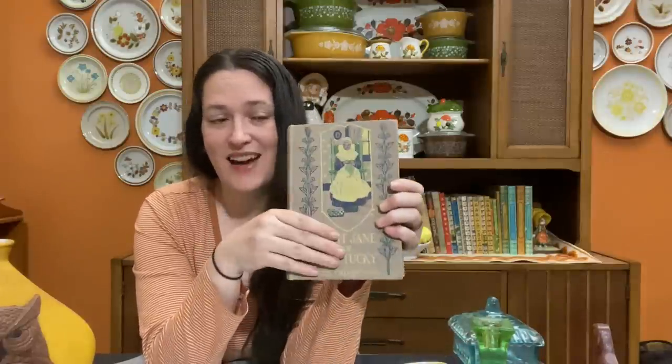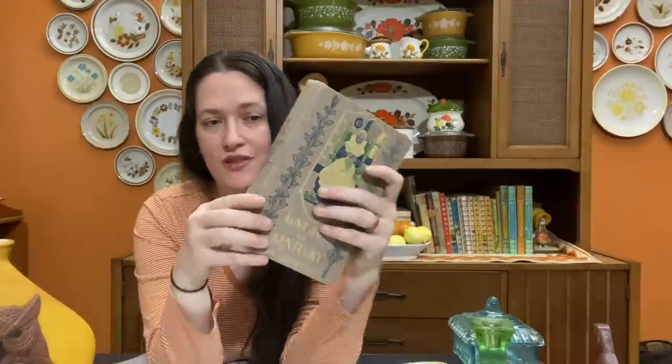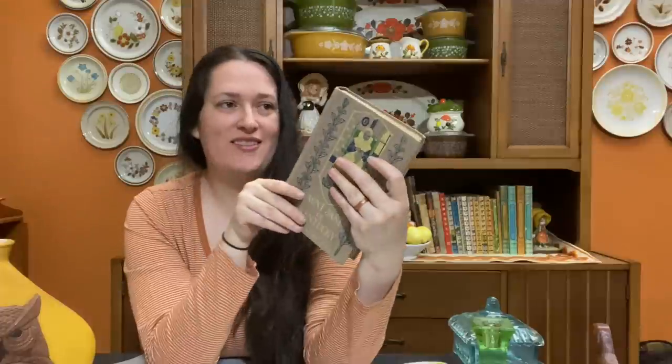Now the last book I got is an older style book and it's called Aunt Jane of Kentucky. The cover is beautiful. The binding is really nice. It has this floral detail to it, so it looks great on the shelf.